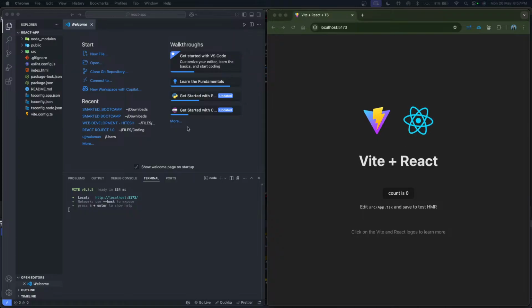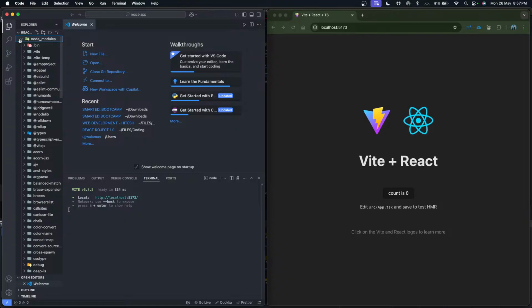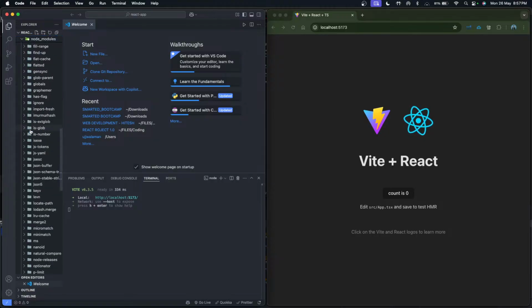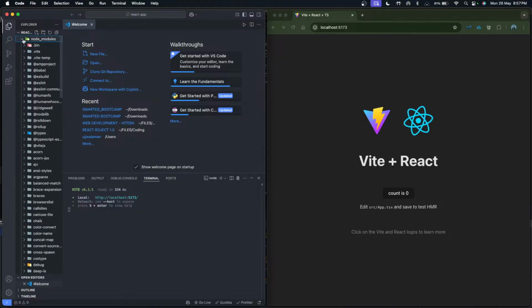So this is our project loaded in VS Code. Let me give you a brief overview of the files and folders here. These were the files and folders that were installed when we typed in npm i and hit enter. First, we have the node modules folder. It will contain a lot of files here.